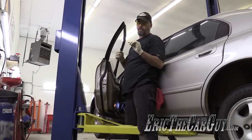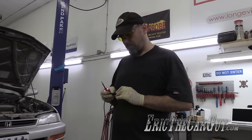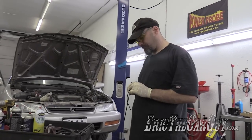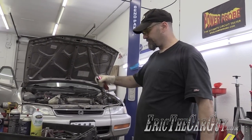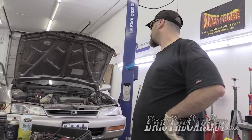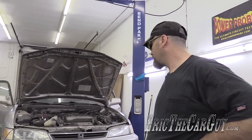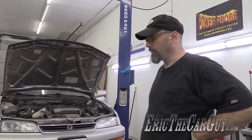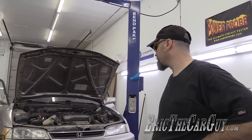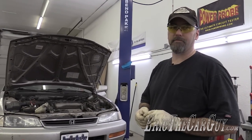And there is much rejoicing. I got a ground. So the diode's not bad. Diode's good. Diode not the problem. But I believe there is a problem with that. There's a voltage drop in that wire that's not allowing it to do its thing. And then finding that, well.